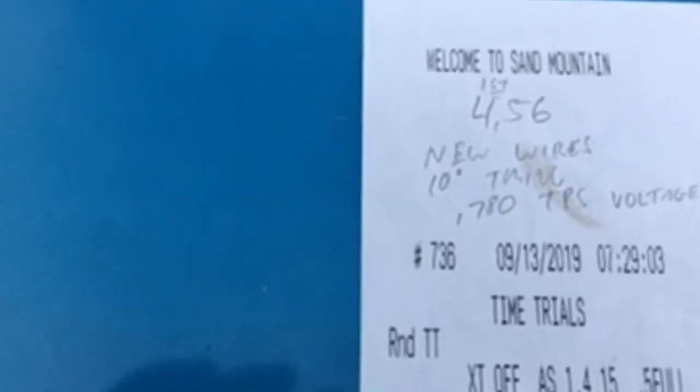I did put new plug wires on it, and after that run, it just didn't feel good. I could not believe I ran another 940. Going from a 373 to a 456, I thought surely it's going to be quicker, but that didn't happen. My TPS voltage was at 0.78, which is low.